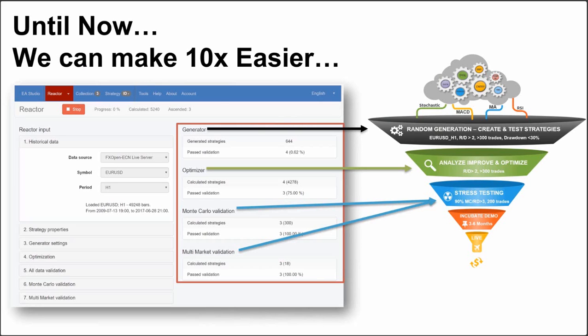Okay, guys, so I just wanted to show you how this whole reactor mode fits in with this strategy funnel concept. As you're building out these stages, the generation, the optimization, the stress testing stage, you are creating for yourself a customized strategy factory that's constantly producing strategies for you. The best thing about it is that it's all according to your preferences, your stress testing criteria, your optimization criteria, your generation criteria. And that's how it goes back to this whole funnel concept.